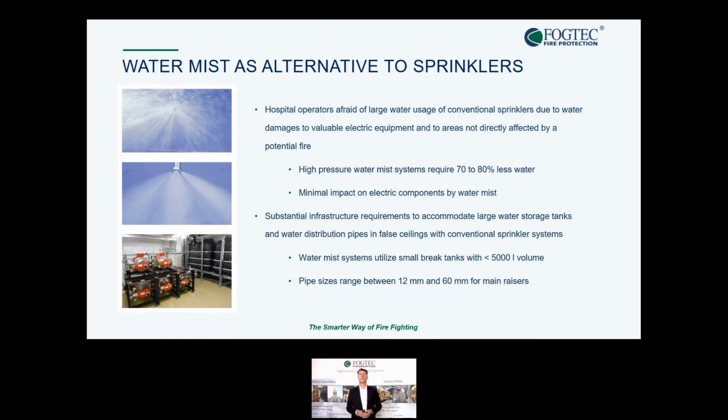This also refers to the piping of the system. Pipe sizes in water mist technology range from 12 millimeters for the pipe towards the nozzle, and the risers normally are not larger than 60 mm, so it's far easier to integrate these into an existing building structure.